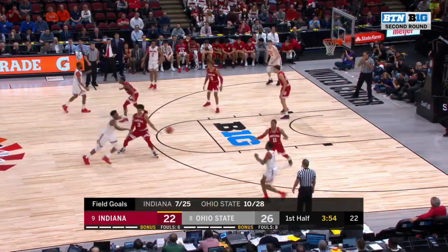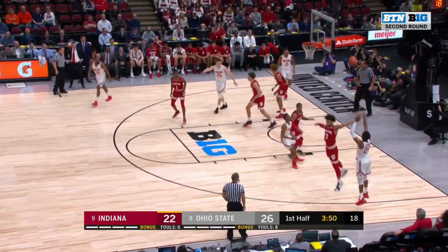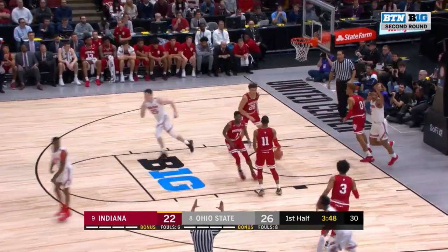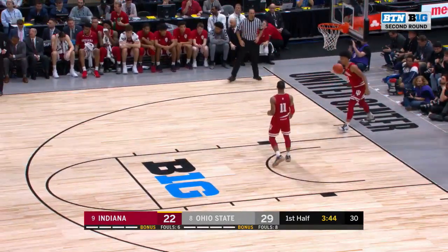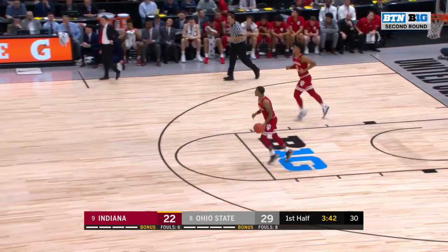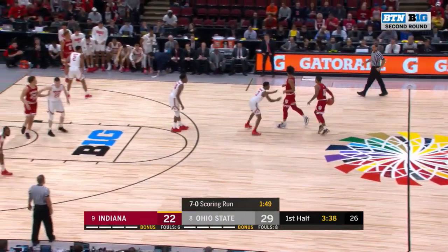Both starting bigs, Morgan and Caleb Wesson for the Buckeyes, are on the bench right now. Another three is out. Andre Wesson knocks it down. Just the third 3-point make for the Buckeyes, stretching out their biggest lead now. It was tied at 22.